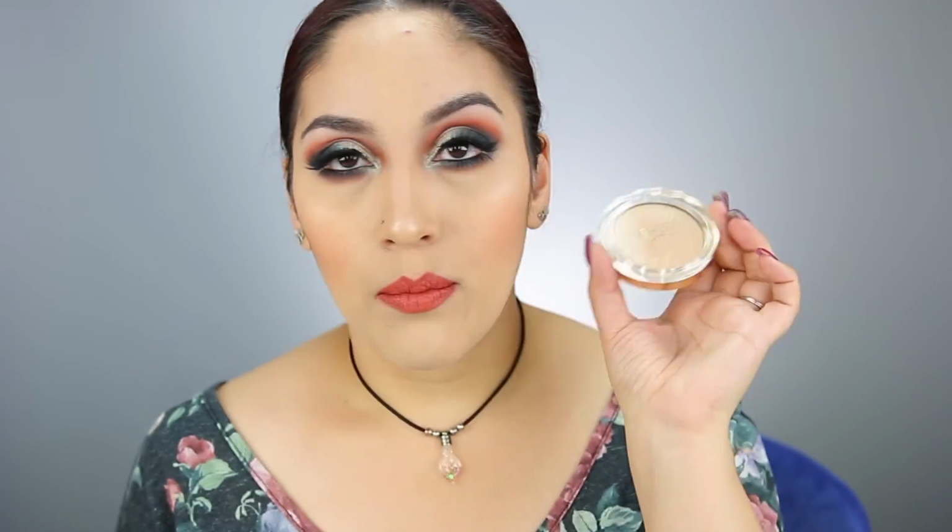The formula on both of them is the same. Again, it looks wet and beautiful on the skin. Very gorgeous highlight. I love this highlighter. Definitely pick this highlighter up. I haven't tried any other highlighters from the drugstore that I've really been loving, but this one by Milani is such a great product.